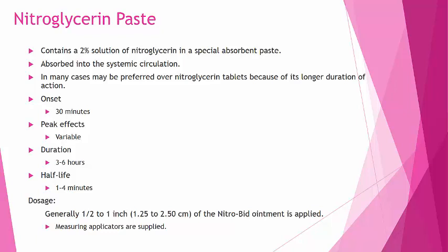Now, as far as your paste, it's a 2% solution of nitroglycerin in this absorbent paste, it absorbs into systemic circulation, and it's going to have a longer duration of action. So for prophylaxis, it's going to be preferred over your nitroglycerin tablets, and sometimes is actually preferred in the hospital setting as well, because it's going to last longer. They don't have to keep giving them pills. They can do this ointment, essentially, measure it out and leave it, and it can be absorbed over the next little while.